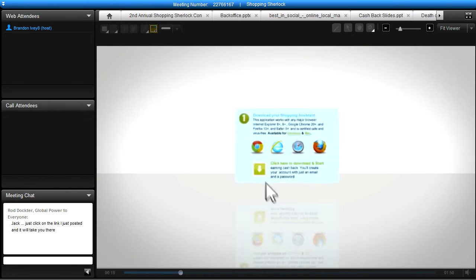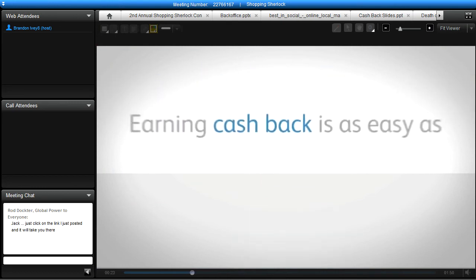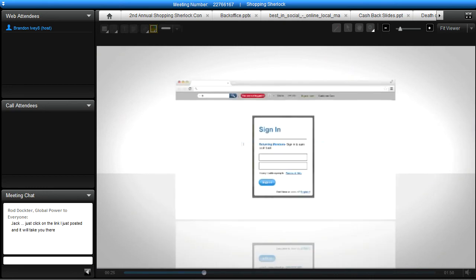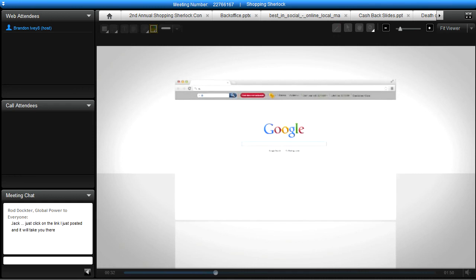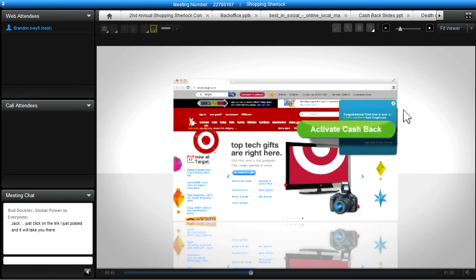Once you've downloaded and installed the shopping assistant and created your account, earning cash back is as easy as 1, 2, 3. Just log in to the shopping assistant. The status bar alerts you if you're not. Type a merchant's URL into either your browser's address bar or the shopping assistant. With more than 5,000 participating stores, your favorites are sure to be included. Then just click the Activate Cash Back button that displays on the merchant's site.